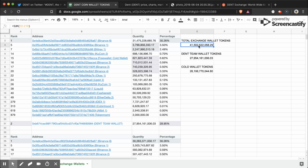So I guess they are using the Binance wallet number 6 as the placeholder for their 20 billion tokens on the mobile app. Which means that we have cold tokens stored at roughly 28 billion. Say I buy a DENT token on the exchange, and then I move that token to a cold wallet, say my Ledger Nano. So basically I'm locking my tokens.